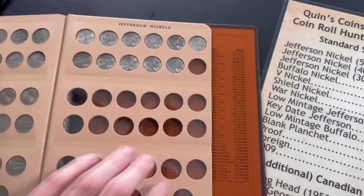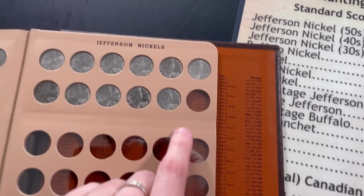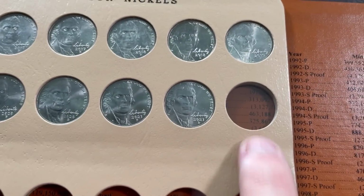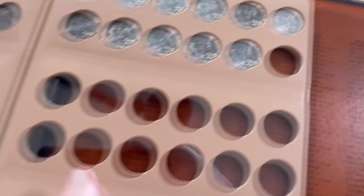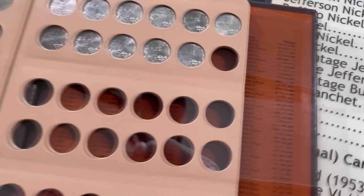So I have this extra page back here, which has filled out quite a bit since we started this series back in like 2018, I believe. So 2021's end right there. Our 2022 Philadelphia is going to be going in right there. And then our 2022 Denver is going to be going in on that next row. So let's grab them now and put those bad boys in.